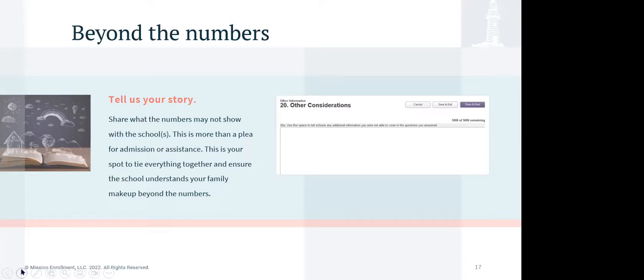So if we get to the question of, is there anything else we've missed here, and you don't think there's anything else, you feel like your story's been pretty well told, don't feel obligated to put something there. It is an optional question. So don't feel like you've got to put a space filler in there. That's not required. You don't get extra points for doing it. So just use it if you need it. But if you don't need it, you don't need to use it.